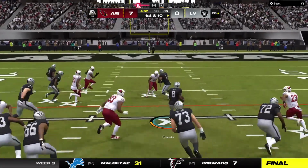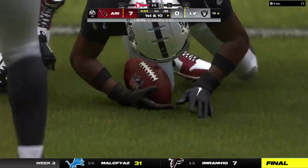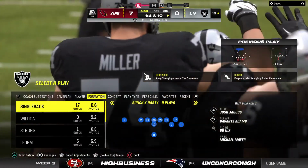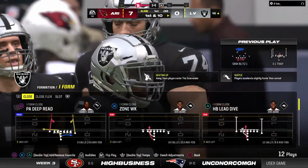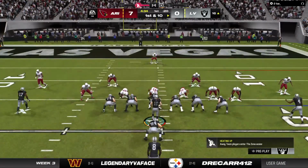Here's Jacobs on 1st and 10. And he's able to motor his way down to the 16-yard line. Back-to-back nice plays, 12 yards that time and a first down. Quite the opening drive march they're on right now. It looks a lot like what we saw in practice prior to the game, doesn't it?